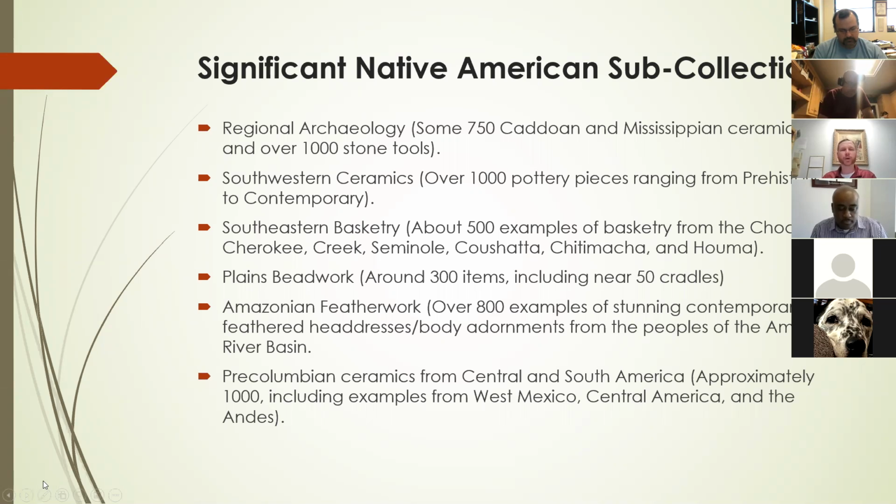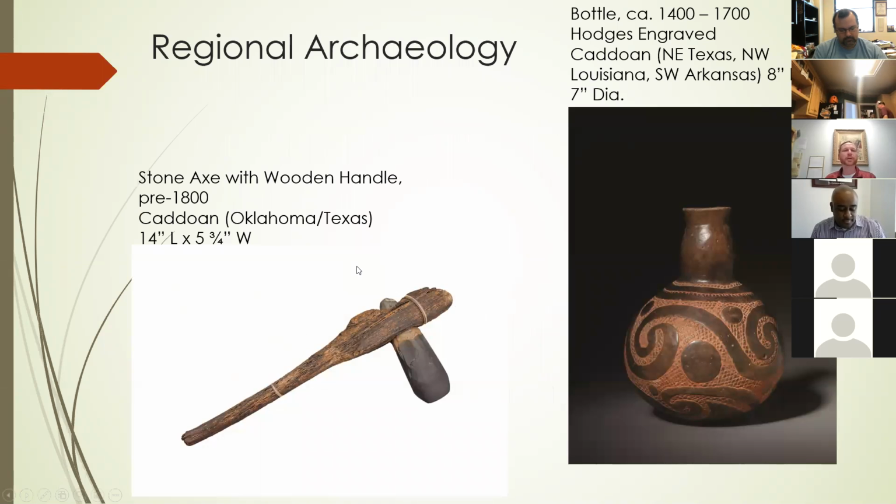So what I want to do now is go through each one of these categories and show a couple of examples of some neat pieces, I think, that represent each of these categories well. And we'll start off with regional archaeology.